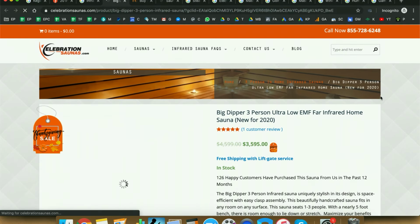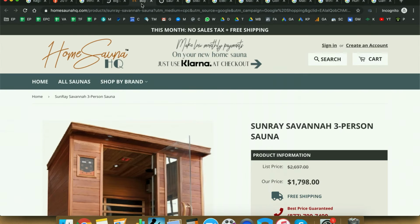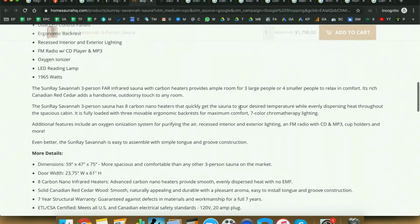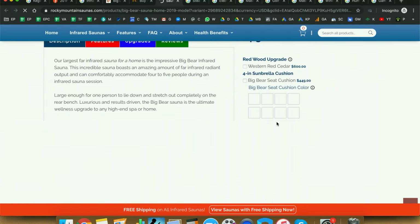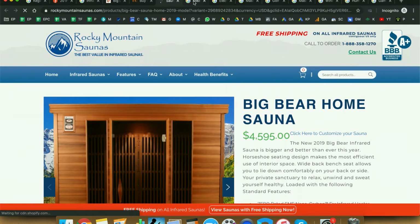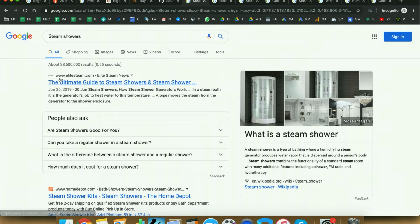So you'll be able to take a look at some of these niche stores and get an idea. This looks like a niche store on Shopify, pretty easy. As you can see, high price point. And same kind of thing here, niche store on Shopify. All right, next one is steam showers.